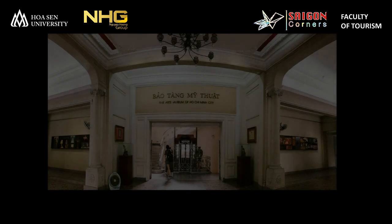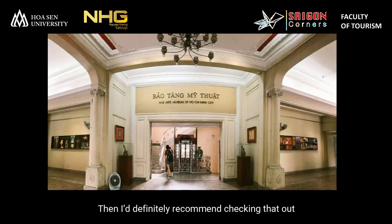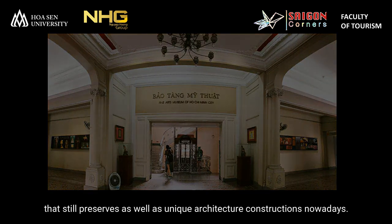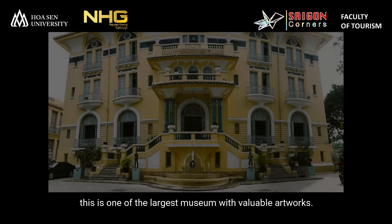About the second museum. If you are looking for more intriguing places, then I would definitely recommend checking that out. You can also find the ancient beauty that's still preserved, as well as unique architecture. First, this is one of the largest museums with valuable artworks.